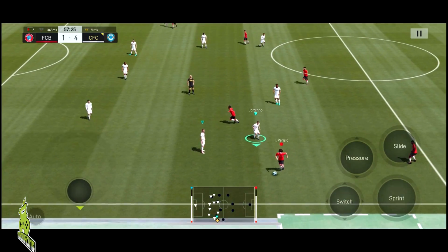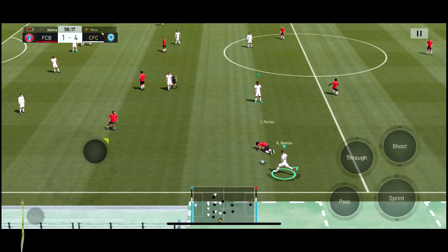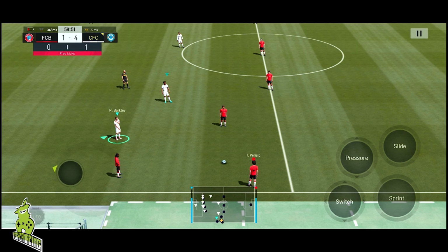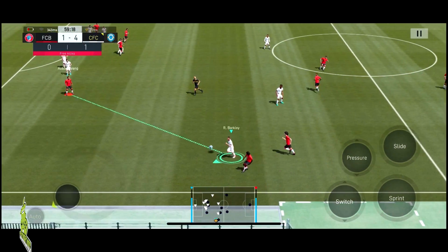Didn't find a way past the defender. Passes the ball back. The referee has stopped the game. This is a real opportunity now. Will he pass the ball? Passes to his teammate. Looks like they're running with it.